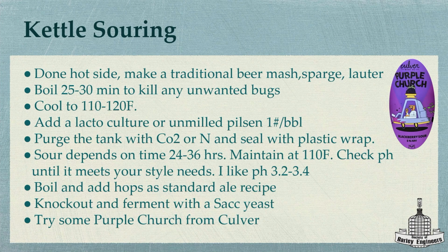Kettle sour. And this is where we need to start passing around that beer. So I was lucky enough to go to one of my friends over at Culver, and they use the kettle sour method. And there's a lot of really good reasons why he likes kettle souring. It works for him. He worked in Germany, and this is where he learned to do it that way.